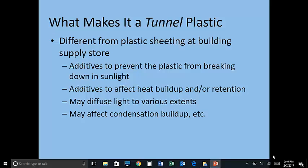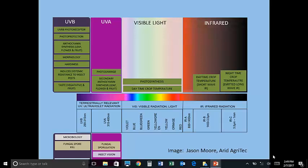And also other additives that might affect heat buildup and retention. I already mentioned diffusion, and there may be some either coatings or additives to affect condensation. So before you all go to sleep, I just want to explain there is a point to all this.